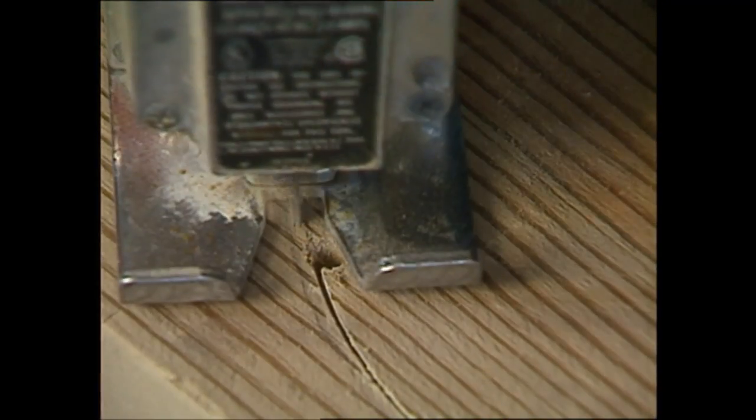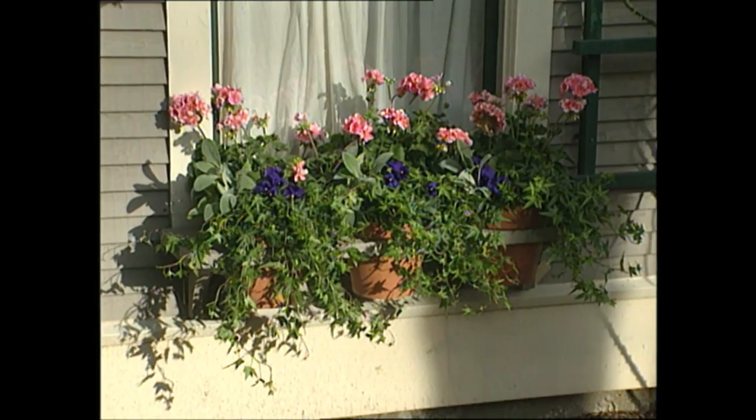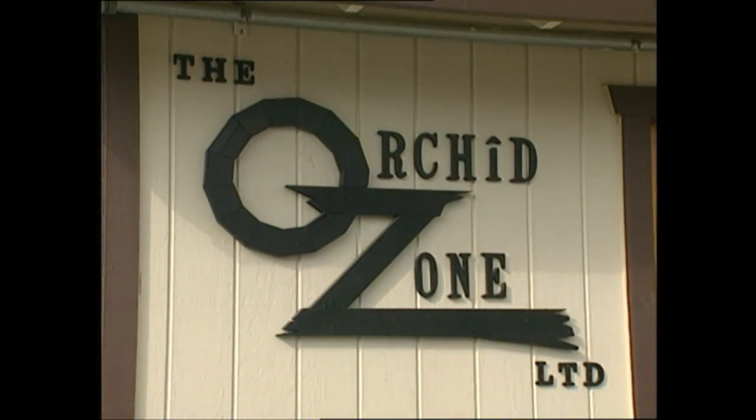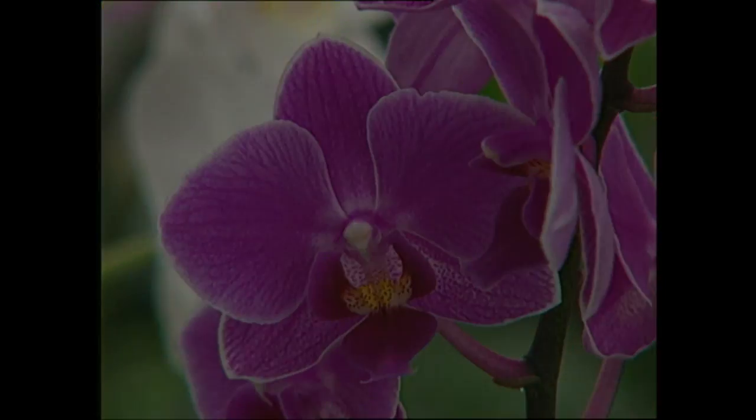Next, I'm going to put my tools to good use in the workshop and put together a unique version of the classic window box. And a little later, I want you to see one of the most outstanding facilities in the world for growing a most elegant flower.